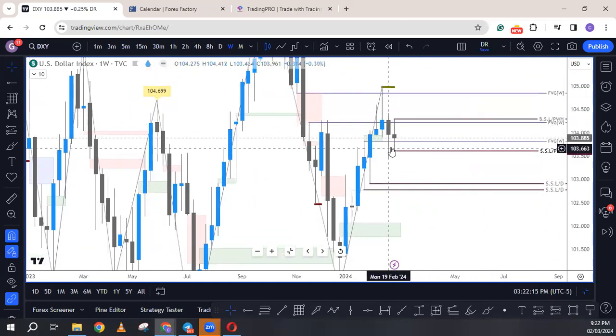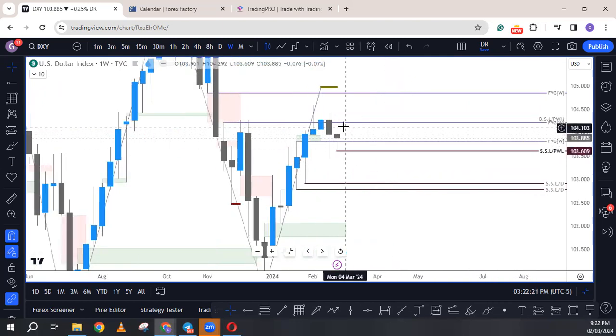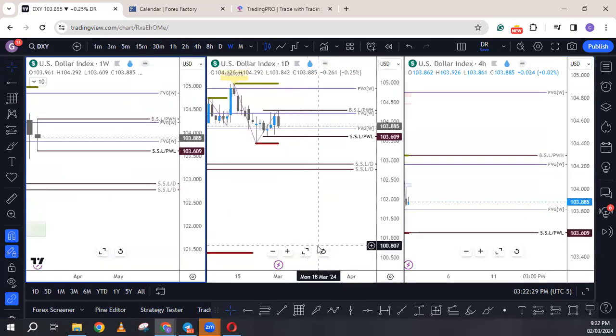We have a swing high here on the weekly in play. Although the candles are not fully decisive, we can see they are doji kind of candles, which means that they might swing in any direction going into this new week.